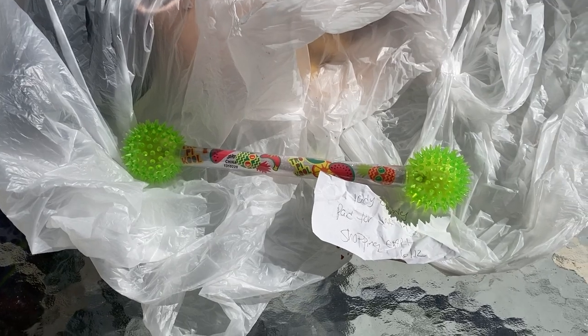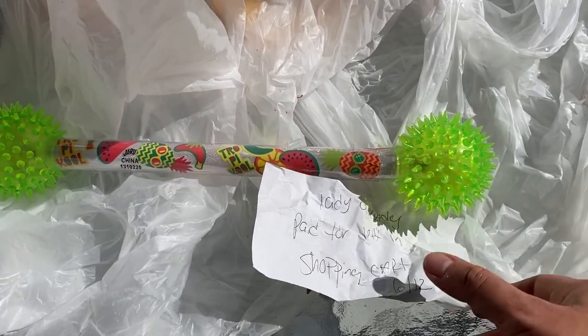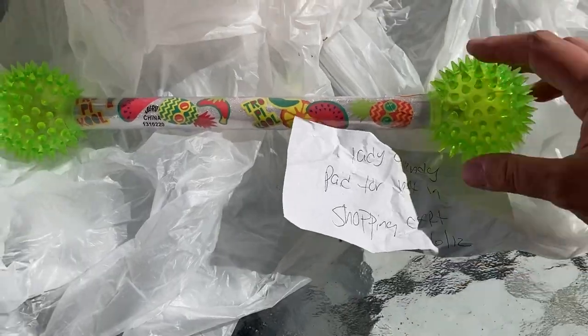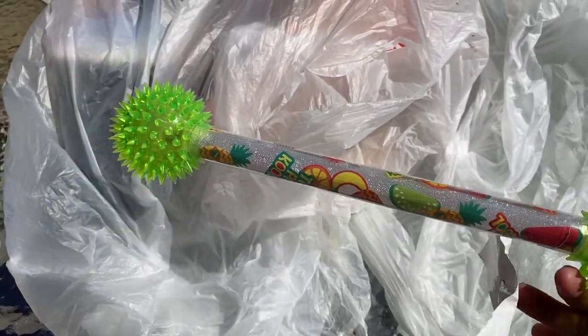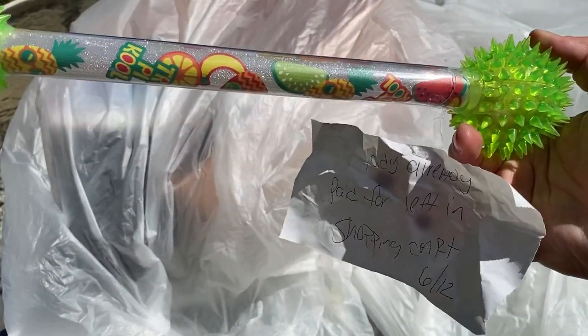Before I go, I want to read you this note, which I overlooked while pulling things out. Lady already paid for. Left in shopping cart. And they just threw it out. Someone paid for this, left it in their shopping cart, never came back for it, so they threw it out. Wow. Just wow.